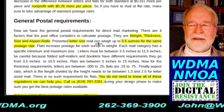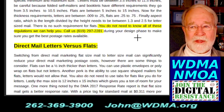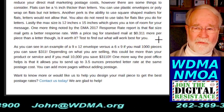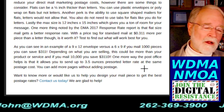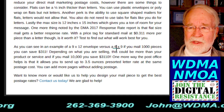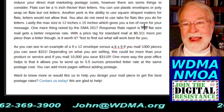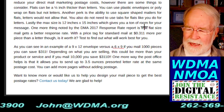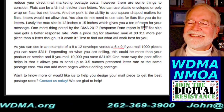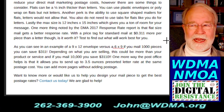Okay, so we've got weight, thickness, maximum weights, minimum weights, all sorts of things. Letters versus flats. Postcards, I think, go in as a flat. If it's an EDDM, I think it can go as a letter. If it's not, Summer mentioned 6x9, but I found out the other day that 6x9 is not legal as EDDM. It has to be 6.125. I don't know why. So I keep calling it 6x9, but if they trim it to 6x9, you don't get the bleed.